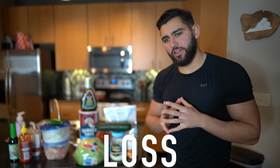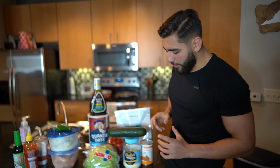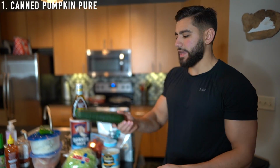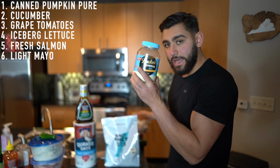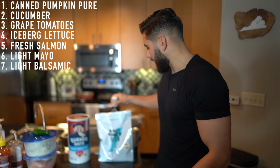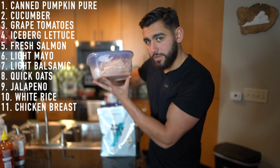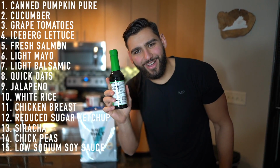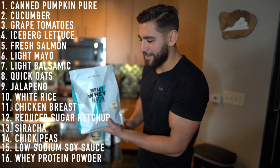So check it out, I've got all the ingredients laid out for today's cutting diet weight loss recipe. This is going to be super simple, easy, cost-effective ingredients. We're gonna start right over here on the very right side. We've got some canned pumpkin puree, a cucumber, grape tomatoes, iceberg lettuce, fresh salmon, light mayonnaise, some light balsamic vinaigrette, Quaker quick oats, a jalapeno, some white rice, chicken breast that has not yet been cooked, reduced sugar ketchup, sriracha, chickpeas, and some low sodium soy sauce, and of course, I cannot forget, we have some Impact Whey protein powder.